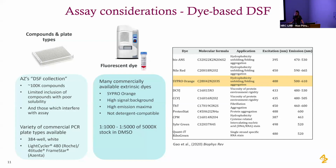A big disadvantage of SYPRO though is it's not detergent compatible. So if you have any sort of hydrophobic buffer components or detergent within your sample, this might not be the dye for you, but there are other dyes. So there's this DCVJ molecular rotor dye and this Proteostat dye, which have been cited in the literature to be able to be used in cases of high detergent. So they might be two to consider.